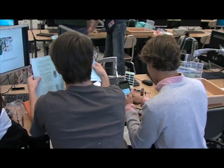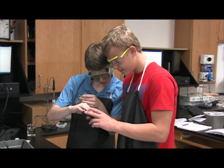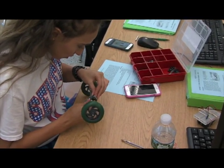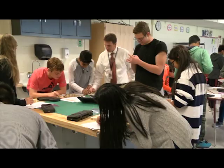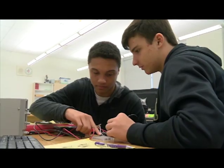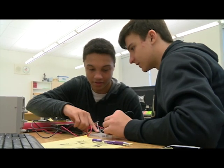It's just given me a head start in a lot of the disciplines of engineering that are taught, like mechanical, electrical, and programming. So going into the next step, I'll have a lot of background knowledge about those topics. I think having background knowledge coming into studying engineering is a big advantage.